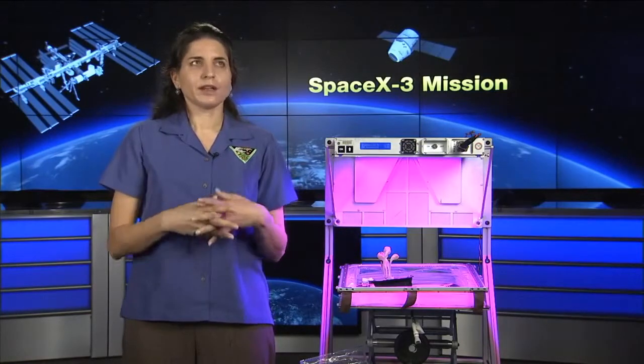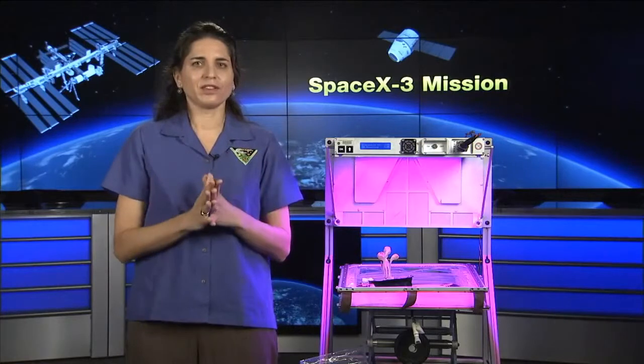And we expect to see this a lot when crew are working in Columbus. We should see this unit. So I think people on the ground may actually get to see the plants growing too and enjoy them. Well, I know you and your team are excited by it, but I understand also that you have students that are involved in the development of this experiment as well. Is that correct?